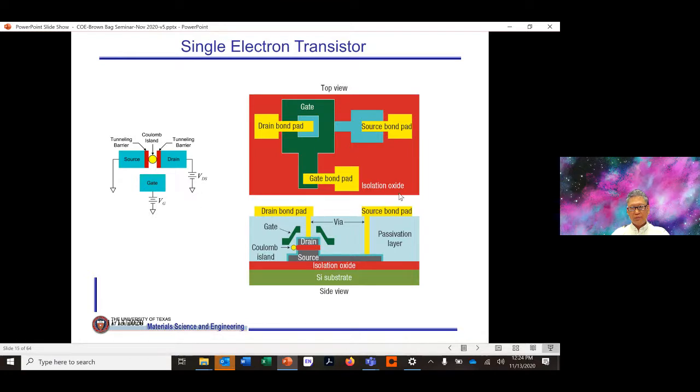This is the simplified diagram of this single electron transistor. So you can see here the source and drain are separated by a very, very thin layer, because this is a vertical configuration, and we can add a gate, and we were able to make single electron transistors.